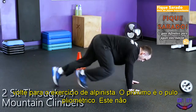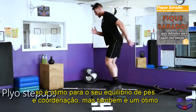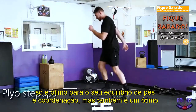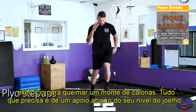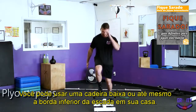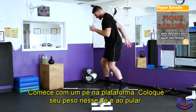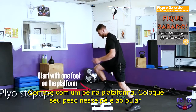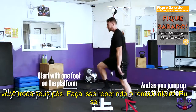The next one is the plyo step-up. This one not only is great for your footwork, balance, and coordination, but it's also a great exercise to burn a bunch of calories. All you need is a step below your knee level. You can use either a low chair or even the bottom stair ledge at your house. Start with 1 foot on the platform. Put your weight on that foot, and as you jump up, switch your feet. Do this back and forth, repeating for the full time.